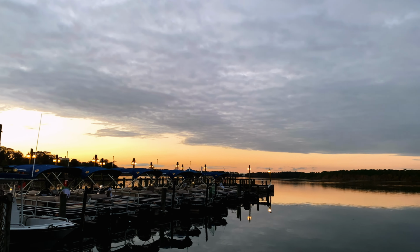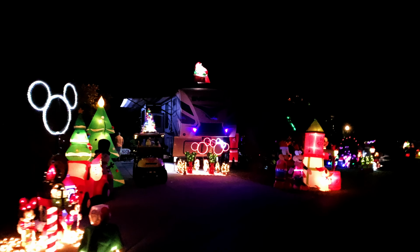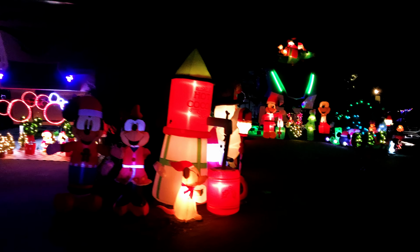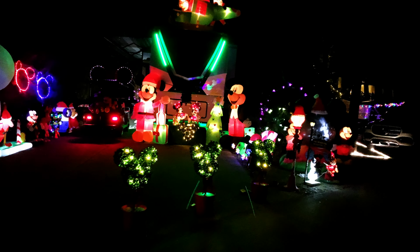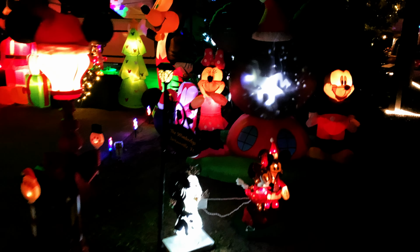Night has fallen, and you know what that means. It's time to walk the campsite loops to see all the decorations. Disney gives you this huge list of rules at check-in, but I think most people seem to just take them as suggestions. What would Disney be like without the obligatory Mickey and Minnie inflatables?